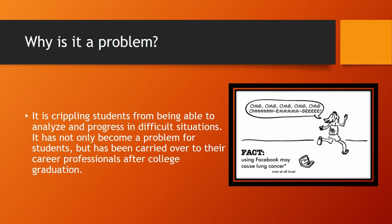Why is it a problem? It is crippling students from being able to analyze and progress in different situations. It has not only become a difficult problem for students, but has been carried over to their career professionals after college graduation. When people do not think critically, they are generally unable to handle future challenges more skillfully. Critical thinking is an important tool in solving community problems and in developing interventions or initiatives in health, human services, and community development.